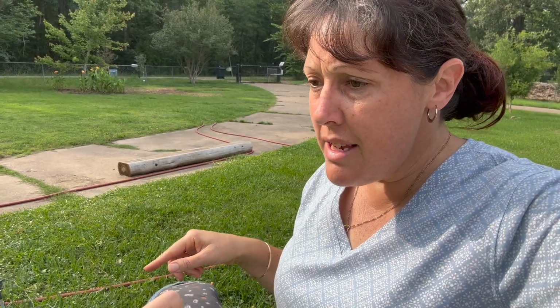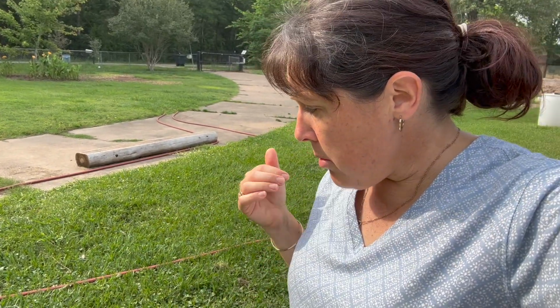Now I've been battling this. Fire ants have gotten in these beds, but it has been so wet. I haven't been able to do anything about the fire ants. Maybe when it dries out. The next couple of days are going to be pretty hot. I think it's going to be up in the 90s, which is, what is that, high 30s, mid 30s? I don't know. It's going to be warm anyway.